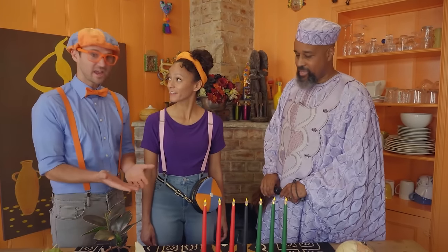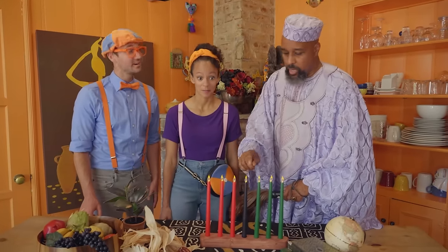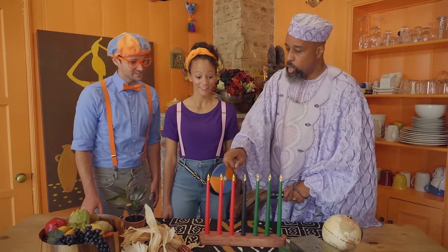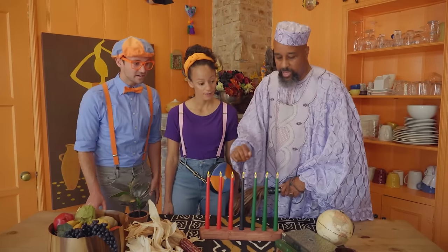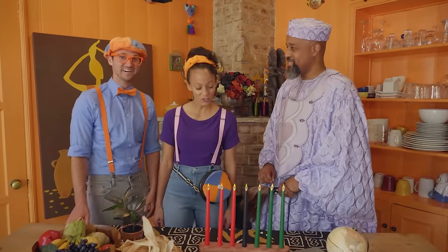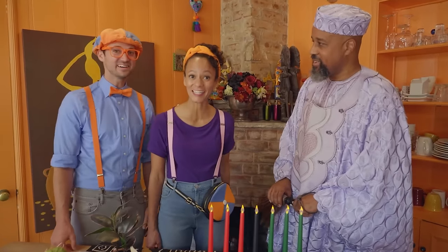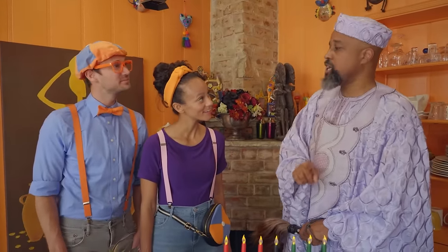Wow. And what do they all mean? Well, in English, Blippi, we start with the black candle, and it's unity, self-determination, collective work and responsibility, cooperative economics, purpose, creativity, and the final one, faith. Wow! That's so cool how every candle has a meaning. Yes, and every evening when we gather, we celebrate each of those principles.